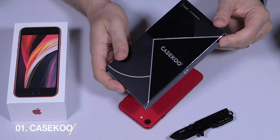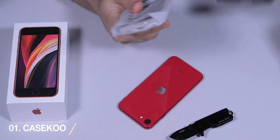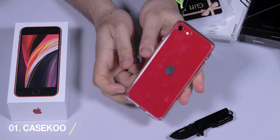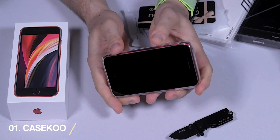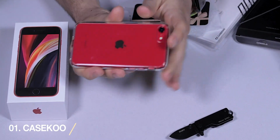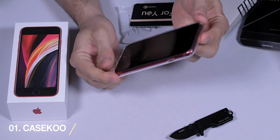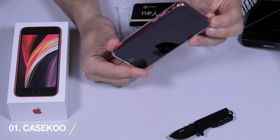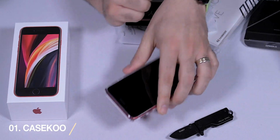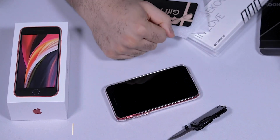The first case is by a company called Caseco. This particular one I'd actually featured in another video I had done. I personally really like this case. It comes with a screen protector as well. So here it is. This is the Caseco. The buttons are still very clicky. It has a really nice lip all the way around to protect the screen, and you have a really nice thickness in the back to protect the lens. Very minimalistic, and it offers a good amount of protection for its size. It also has these small raised edges at the bottom, so when you're gonna set it on a table, it is not going to scratch the back of the case.